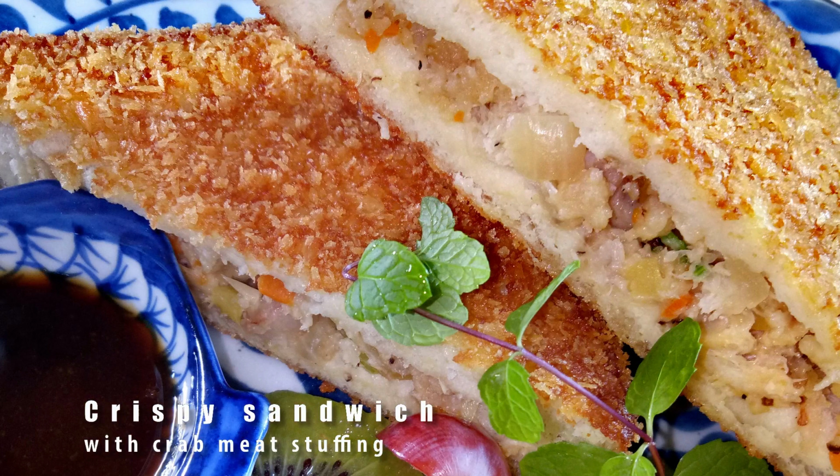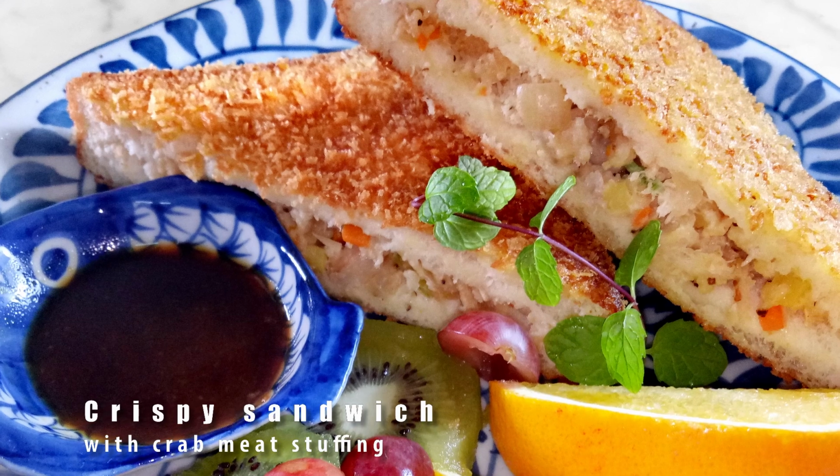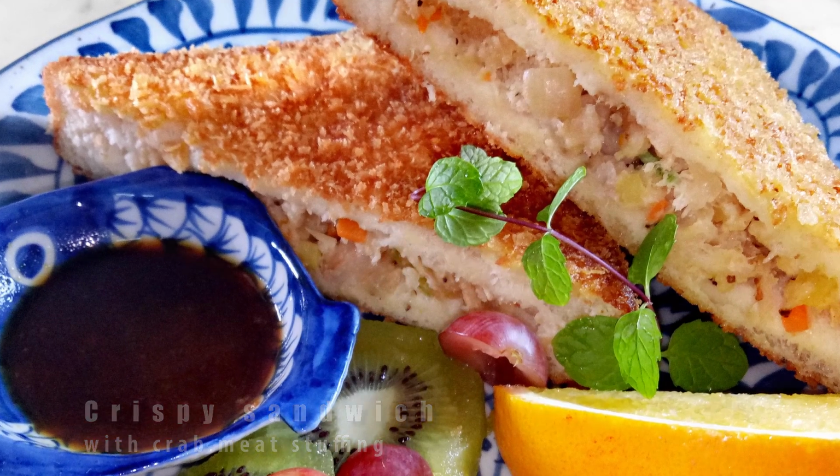This takes a little more effort. Find a good recipe and make a sandwich with crab meat stuffing. Deep fry to golden and enjoy it with some Lea and Perrins sauce.